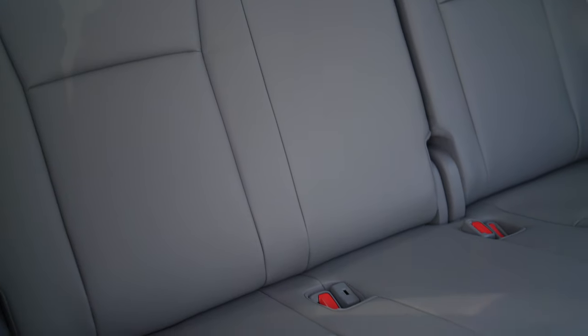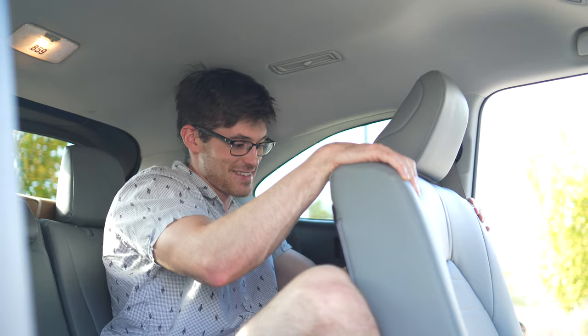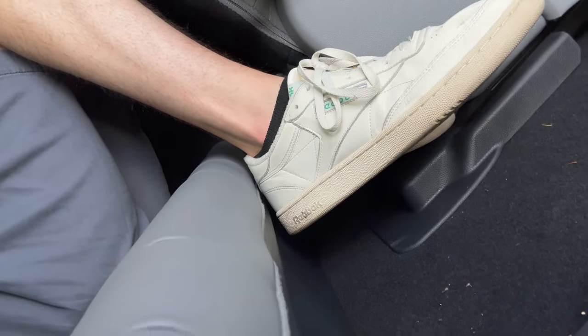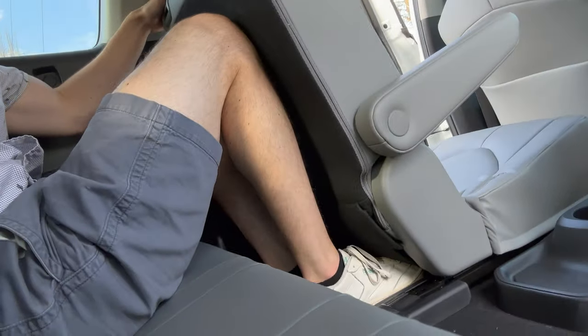Hopping into the third row is a somewhat easy process. This isn't where I would advise spending a great deal of time if you're an adult. My size 13 shoes do fit underneath the seat. Oh my God. Now, see, you're probably not going to want to sit like this if you're going anywhere, but if you can compromise, this is much more livable.